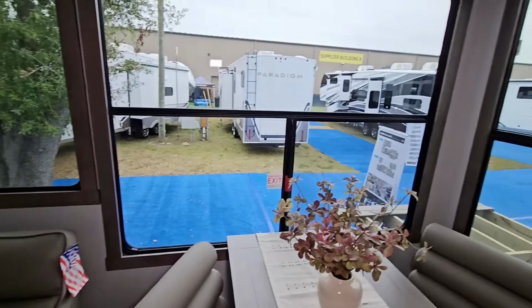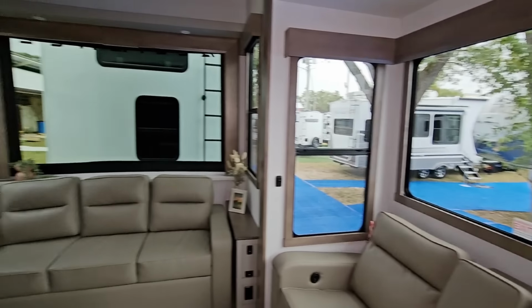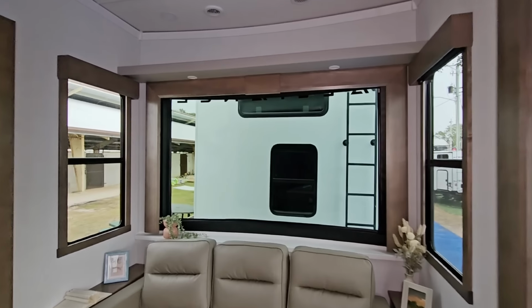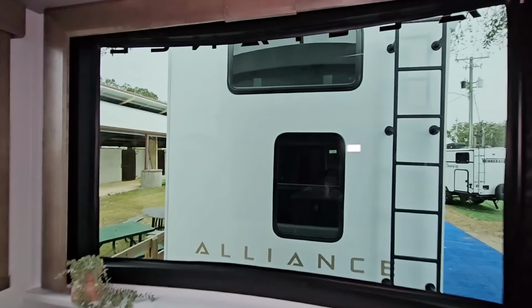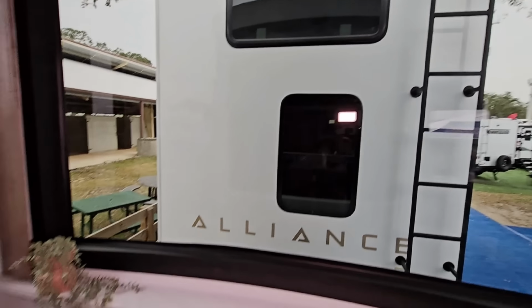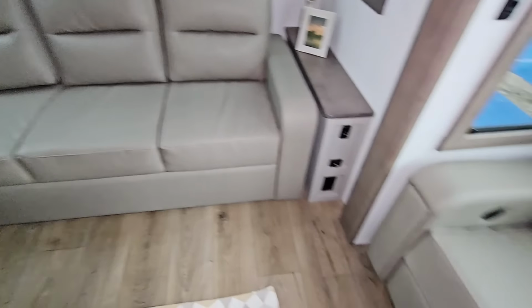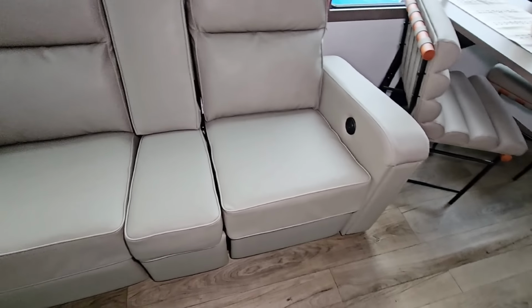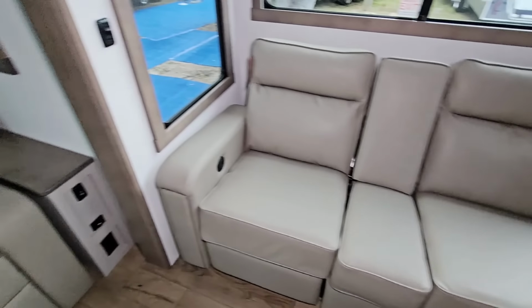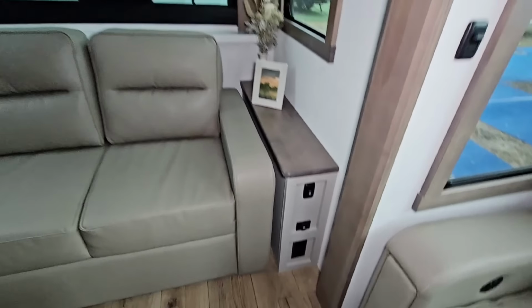Huge windows. They call them their atrium windows. They haven't put the stickers on them yet, but huge windows, and check out that window. So this window is large enough that I could probably squeeze it into where you can't see anything but the window. Plus you have your sofa right here, which turns into a bed. And then you have your theater seating right here as well. You have your power USB 110 outlets over there.